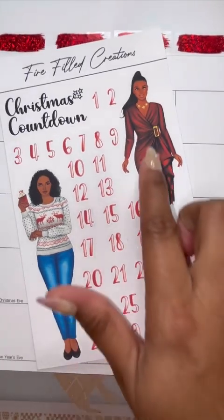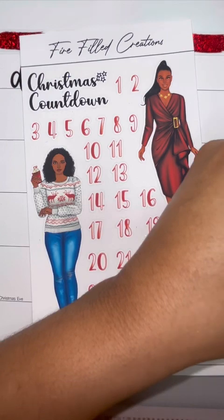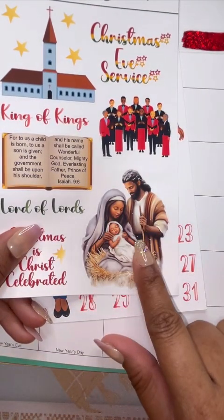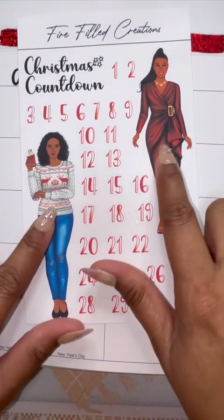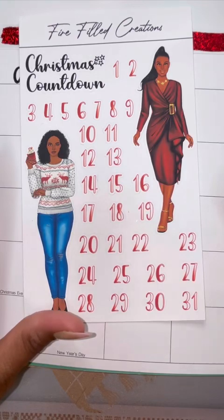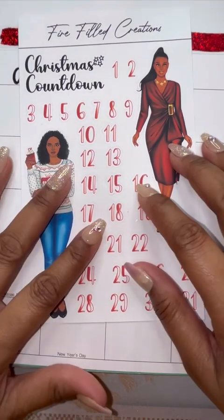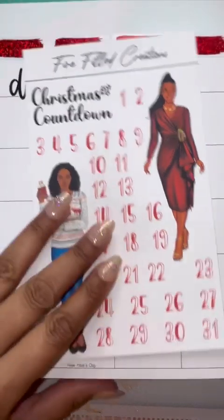So for this one, you have several different doll options, and then for this one you have different skin tone options. Here you actually have different doll options. You have some gray hair, you got some gray haired girls that's available, different skin tones and everything, and I think there's some blonde available too, I believe.